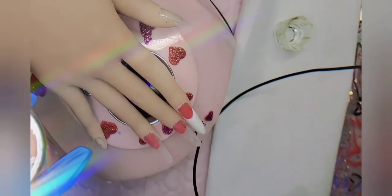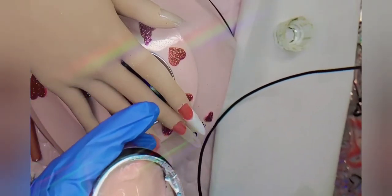So I'm going to grab my souffle gel. Oops, my camera's a little bit crooked. Thank God I'm actually staying in frame these days. I used to not even be able to do that.